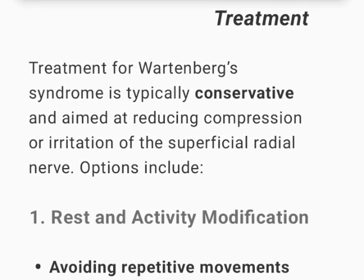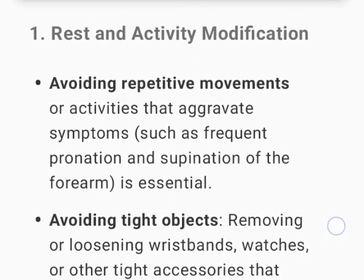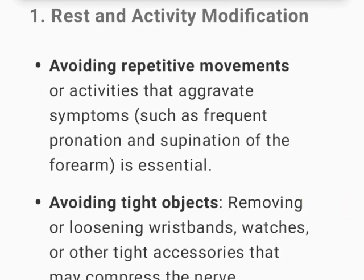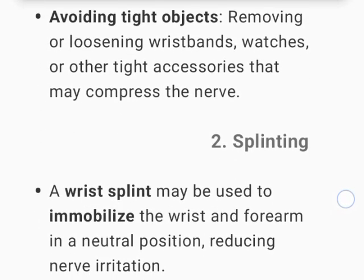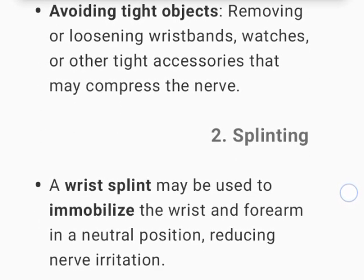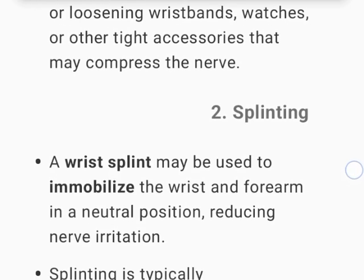Treatment. Treatment for Wartenberg syndrome is typically conservative and aimed at reducing compression or irritation of the superficial radial nerve. Options include 1. Rest and activity modification. Avoiding repetitive movements or activities that aggravate symptoms, such as frequent pronation and supination of the forearm, is essential. Avoiding tight objects. Removing or loosening wristbands, watches, or other tight accessories that may compress the nerve.